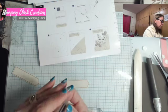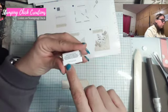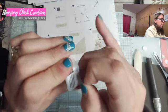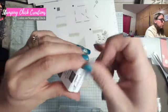So my stamping spot I'm going to try to open. And just so you know, it does have the product number for the ink pad on there as well. Again, I don't have many nails, so can't feel my fingers. Let's see how we do here.